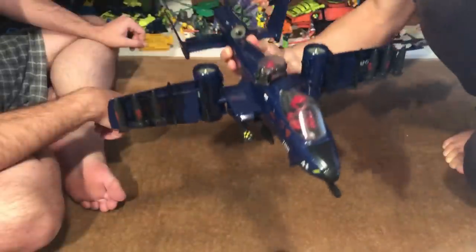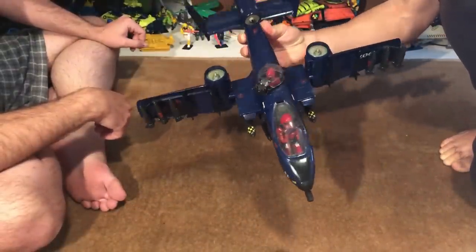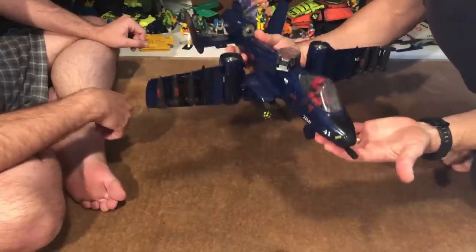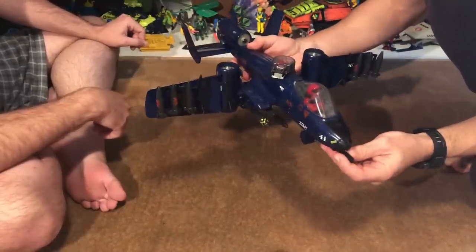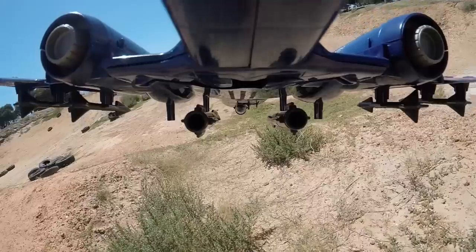I need to stop playing with it and rate it. To give this anything less than a perfect score is just madness. This is insanity. This is the best. 10 out of 10. And absolutely no hesitation from me there. It's perfect. It's toy perfection.